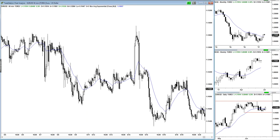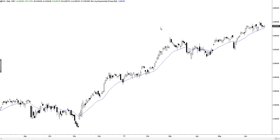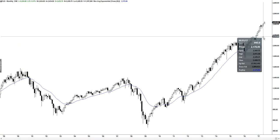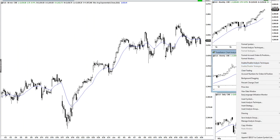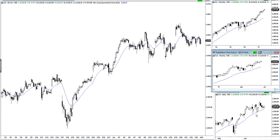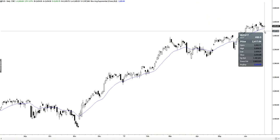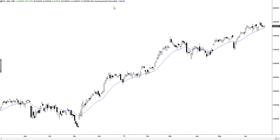Real quick, last thing I'll talk about is the E-mini. So, monthly chart, very overbought, and I think we're very far away from the moving average. I think we have to touch the moving average. Al's been saying that. We all know that. Same thing about the weekly chart. Daily chart, I just think the stop's far away. I wouldn't put a stop here. You can, but I think it's a low probability trade.